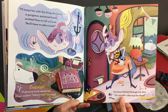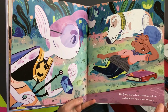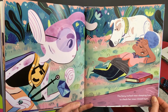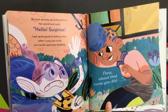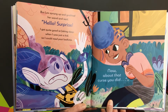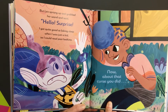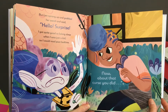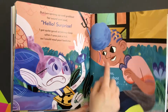The fairy listened through the door. No sounds. She must be asleep. The fairy inched near sleeping Lex to check her now closed eyes. Oh no, did she touch the cursed book? But Lex sprang up, grabbed her wand and said, "Hello, surprise! I got good at faking sleep when I was just a kid, so I could read past bedtime. Now, about that curse you did." Oh, she was faking being asleep so she could catch her wand.